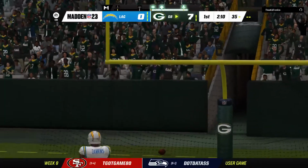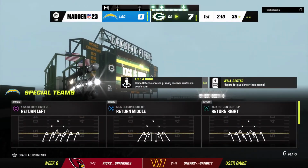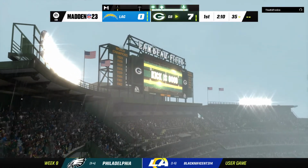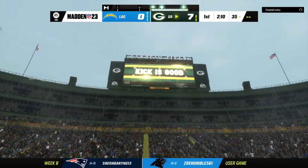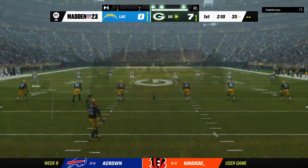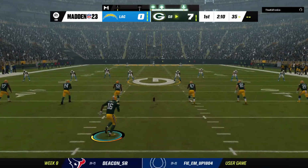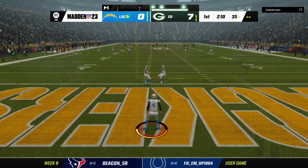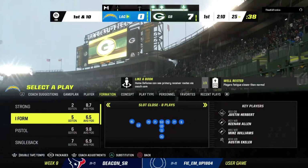The point after through the raindrops, up and good. And that makes the score 7-0. So they throw the pick-6. They'll get another shot at it now as this one's in the air. And that'll carry over the back line of the end zone for a touchback.